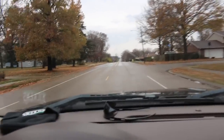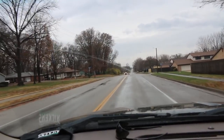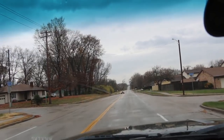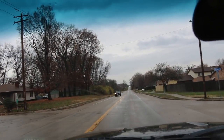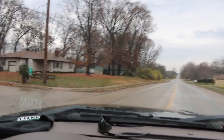All right, guys, we are almost there, and I just wanted to kick this on a little bit before we got there. Don't worry, I'm keeping my eyes on the road. I'm not looking at the camera, but look at all these big trees. This is one of the jobs we're gonna be doing next week. This one right here on the corner. We gotta knock this one out next week.